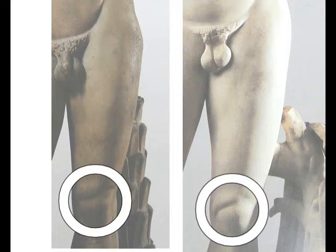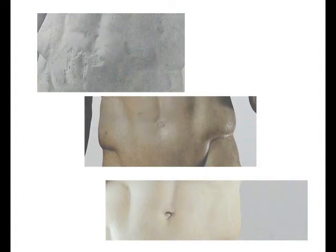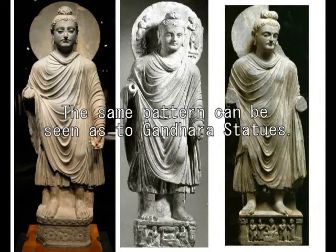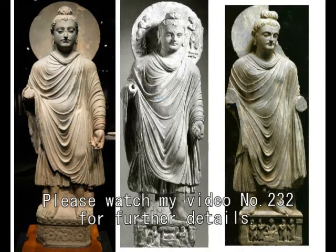Do you say these are different sculptures? They made three sculptures at one time from one single person. These sculptures are made at the same time at the same studio. The same example is here, Gandhara Buddhas. These three Buddhas are made on the same database in the same studio.